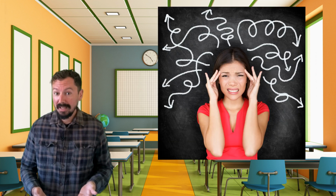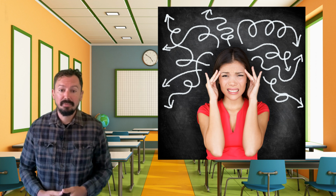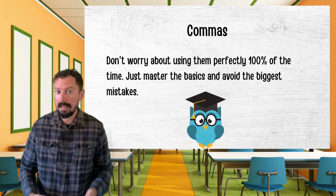I only talked about full stops briefly because, whilst they are undoubtedly the most important part of punctuation, they're very easy to learn how to use. Commas, on the other hand, are notoriously difficult. Thankfully, as I mentioned before, you don't need to be able to use them perfectly in order to get a band 7 or even a band 9.